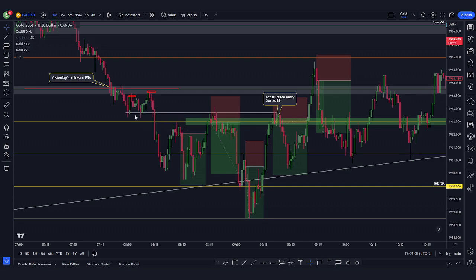But what we can see is that we have a deeper pullback. We had our overall bearish movement with a new low being created, and then we have the bullish pullback happening exactly at this previous PSA on the left-hand side. You can see we have a nice and strong reaction exactly at this price point, which was the one that showed some price sensitivity area.